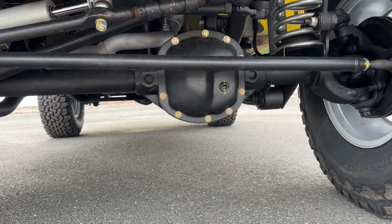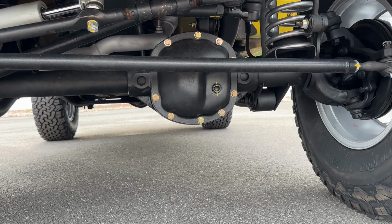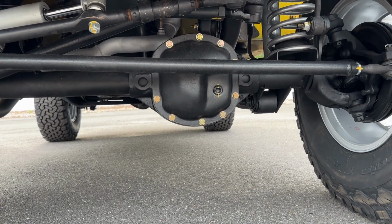So the front diff, rear diff, transmission and transfer case has all been fully serviced, cleaned out, flushed, synthetic fluids, filters where they need to be. All the seals have been replaced: new rear main seal, valve cover gasket, oil pan gasket. As I noted, all the bolts are all new.